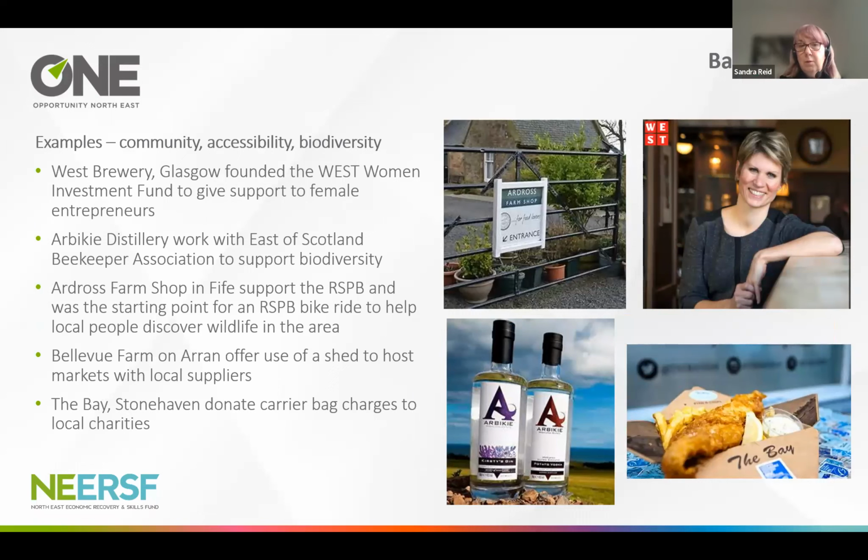So looking at some food and drink businesses who have introduced community and biodiversity initiatives into their business which supports their green agenda. Some great examples here, I hope. On the right hand side, we've got Petra Went from West Brewery in Glasgow. West have founded the West Women Investment Fund, and this gives support to female entrepreneurs. West Brewery also have a policy to give their employees shares in the business. After a year of employment, you're entitled to receive shares in the business. So they really are owned by their staff.